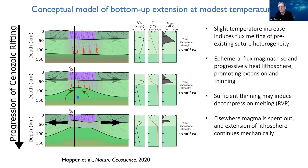And the notion here is that we really don't want to have very high temperatures, but we have a very localized deformation process. And so what we've really built this upon is the observation that we have some pre-existing structures here, some former subduction sutures, for example, that presumably have left behind heterogeneity in the lithospheric column. And the notion here is that if you can mobilize some of the low melting temperature fusible elements of that system, then you can quickly heat and weaken the system in such a way that mechanical extension can then run away.